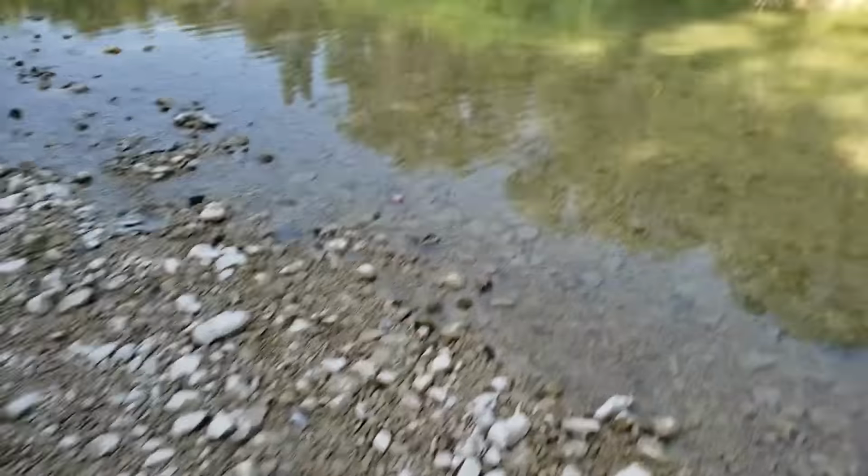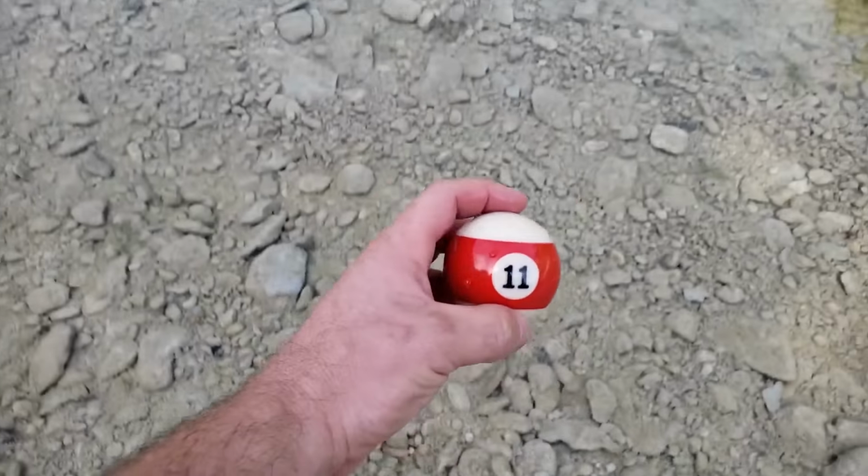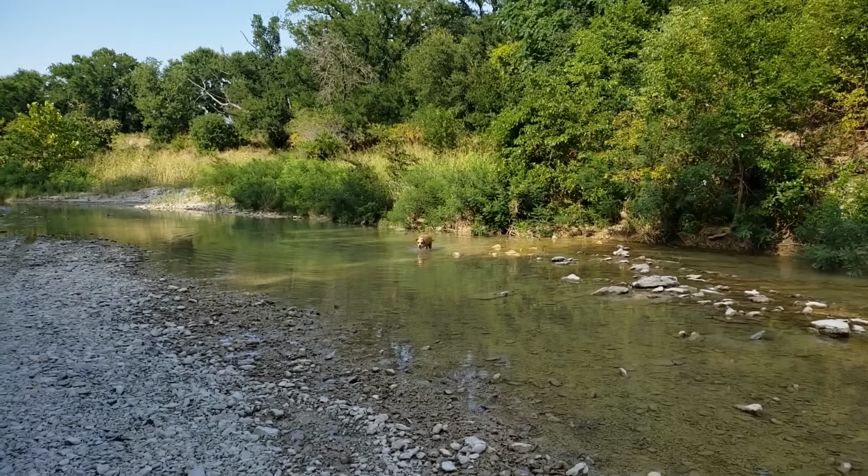Well, I haven't been able to find anything yet, so I'm not sure what we're gonna do. But, oh my God. What? Look what I found. What are the chances? Not good. So let's go turn this into art. Come on, Patrick. Okay, we are back from the creek.